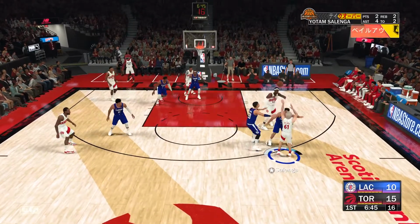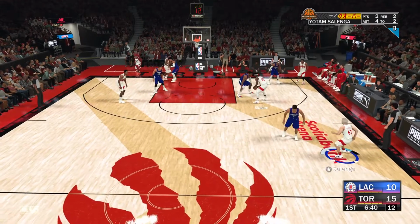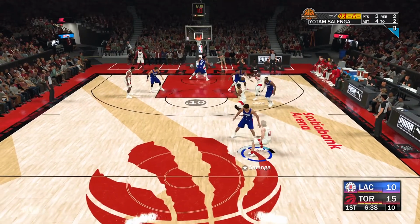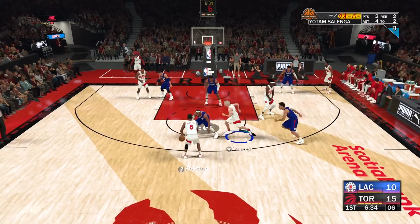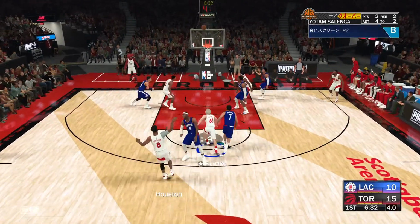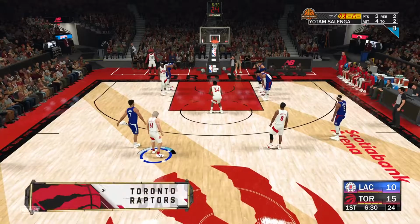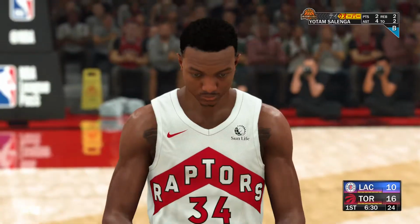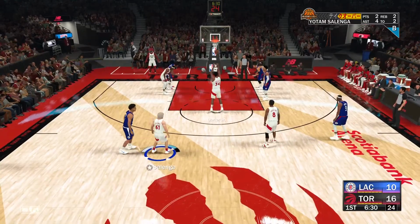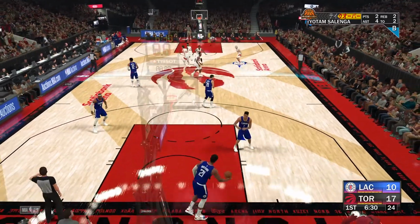Now, here's Junior. He's guarded by Brogdon. Right side against Siakam. Here's Houston. No points in the game yet for him. Here's Carter. And contact on the shot, so he'll be shooting free throws here. The 7th pick of the 2018 draft, Carter Jr.'s potential is enticing. A bruising big man with a bright future ahead of him.